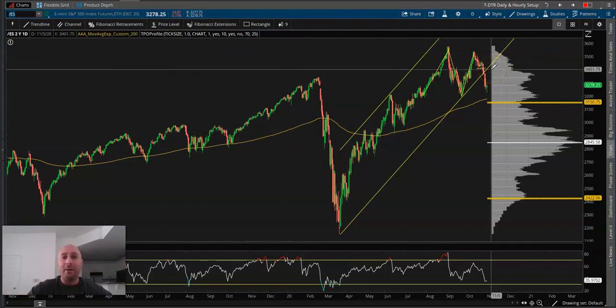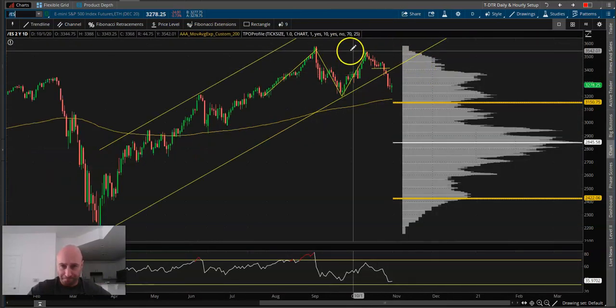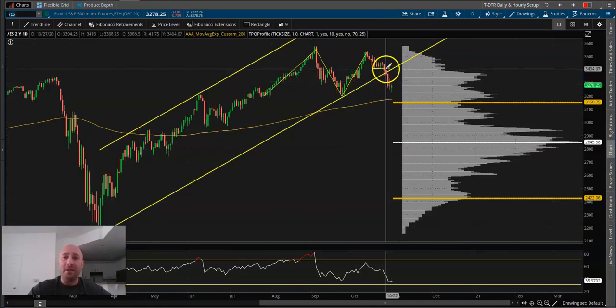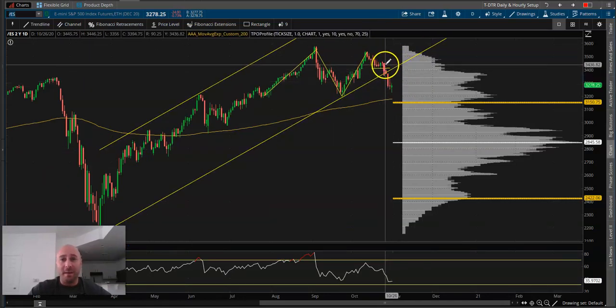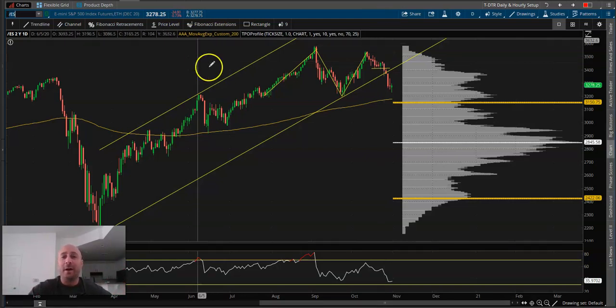Let's take a look here at the S&P emini futures. I was calling for a potential update, or maybe some upward momentum early this week, and then maybe a fall. We actually never got it. We opened, gapped lower, and just kept falling the entire week.